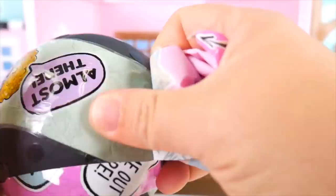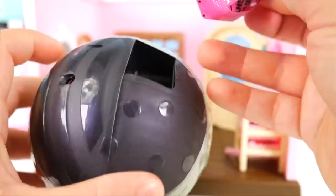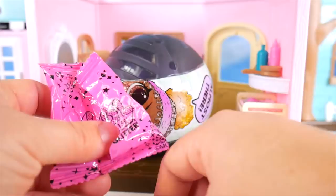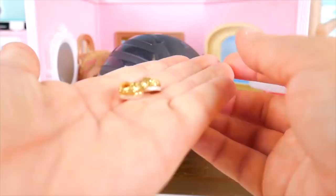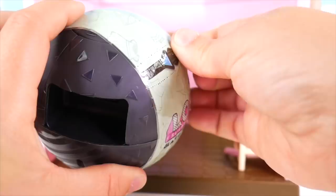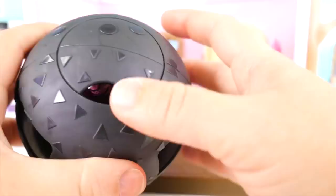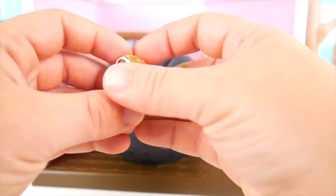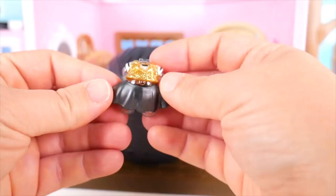Unwrapping and unwrapping. We can start to see the ball a little better. And another surprise. Let's get this one open. Something fell out. I think I got it. Here they are. Little glitter shoes. Gold glitter. I'm noticing a theme here. Almost there. Finally, the last wrapper. Here's our last outside surprise to get open. Don't know what it could be. Here we go. Oh, it's our outfit. Cute black skirt, gold jersey top. Really pretty.